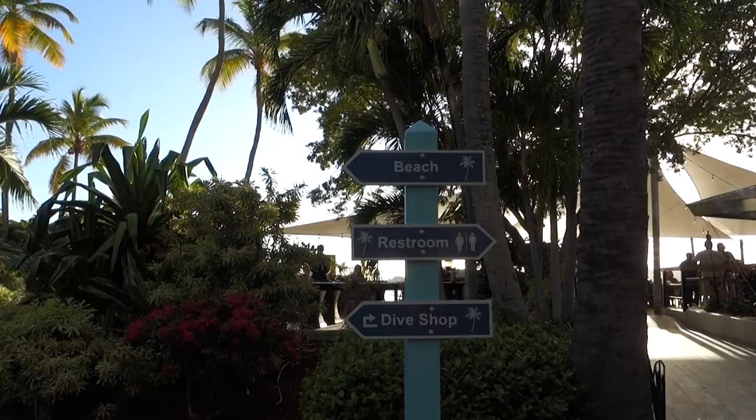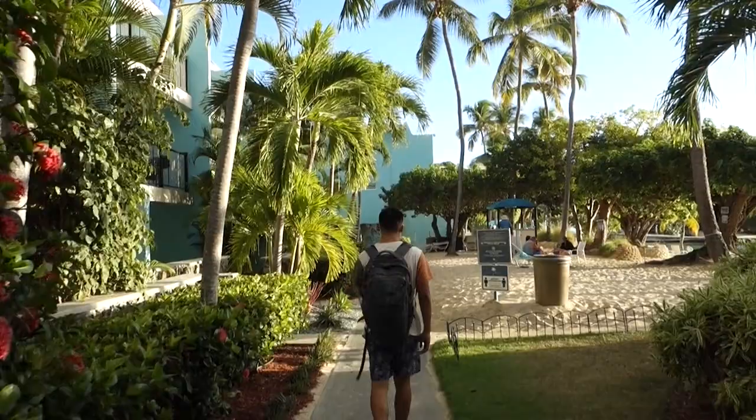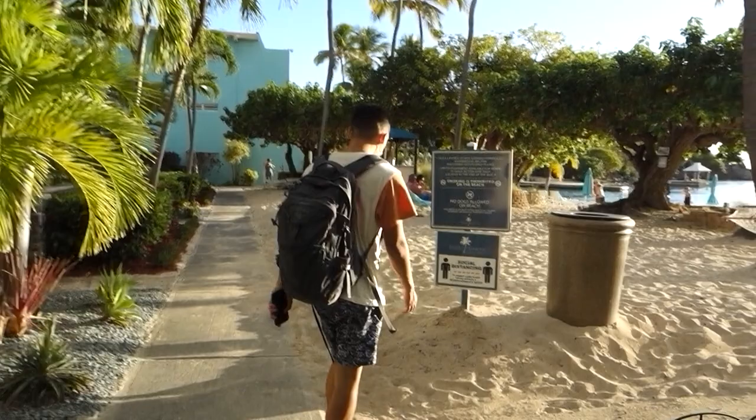The day to watch the sunset. Secret Harbor. This way. This is the beach that's closest to us. It's only a 5-minute walk from our Airbnb. And we're gonna see if we can catch the sunset here.